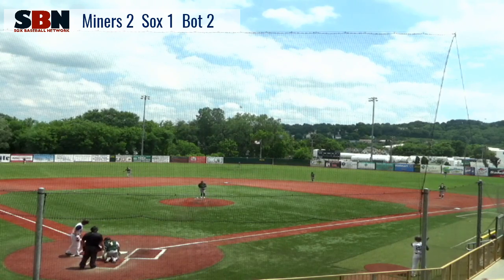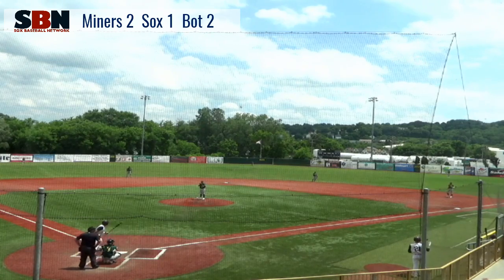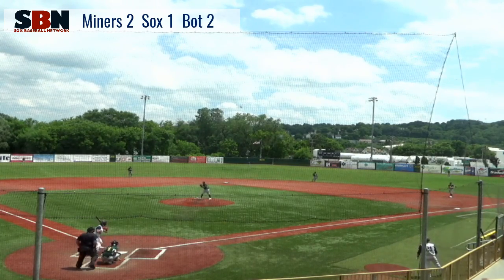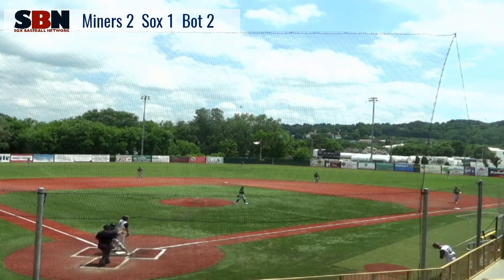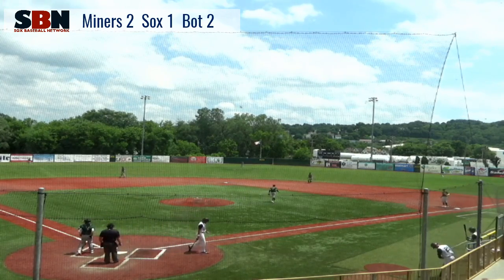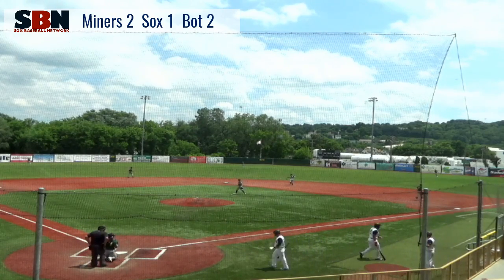Pitches in there for a called strike, 0-2. And Bolton will strike out on a curveball low. Back-to-back Ks for Dearman. Kind of seeing him get into his game plan now. That first inning, a lot of first pitch balls.